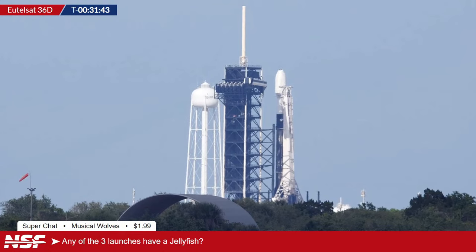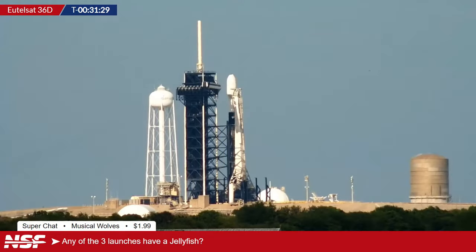With sunset being around 7:40, 7:45 in that time frame, that would have been an ideal time for a jellyfish. So with this one launching in daytime and the next two missions launching at night, I don't believe so, unfortunately. But either way, they're still going to look marvelous, especially flying in broad daylight for this one. Oh, yeah, it should still put on a really good show regardless.